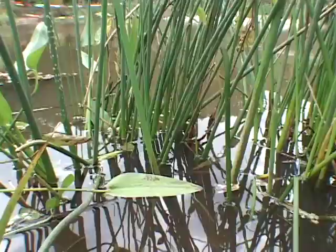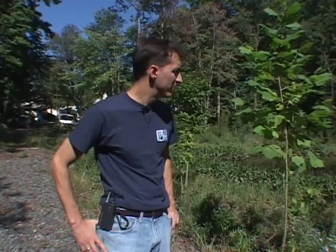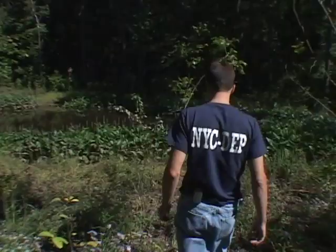Another way that the water quality is enhanced is through the use of plants. Let's take a walk down to the water's edge and discuss how the wetland plants improve water quality. And a wetland plant is essentially a plant that grows in standing water.